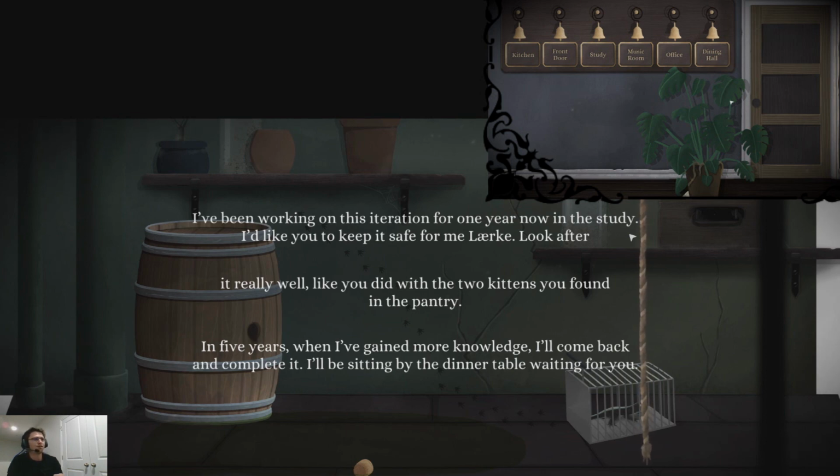All right. So the first thing you're gonna click, I think, it says 1 year in the study. So 1 study. Yep. 2 kittens in the pantry. 2. So that's got to be the kitchen. Right. So 1 study, 2 kitchen. 5 years. When I've gained more knowledge, I'll come back and complete it, sitting by the dinner table waiting for you. So 1 study, 2 kitchen, 5 dining room. Okay. So then we need office, music room, and front door.